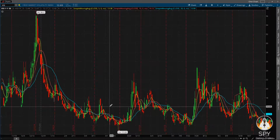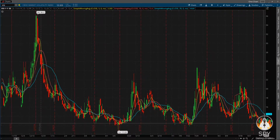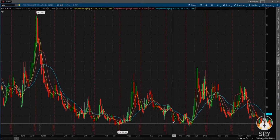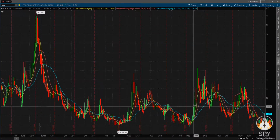So I'm watching the VIX, and there's a lot of people online saying, "Oh God, the VIX, it's down there at 12. It's super low. That means the market's about to tank, because every time the VIX gets low." No, the VIX gets low a lot. You can see it stays pretty low a lot. It's when it spikes that's when you want to watch, and things are going to turn around.